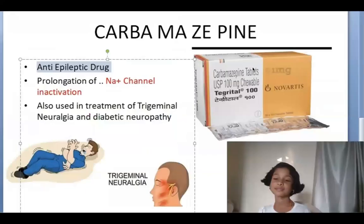Carbamazepine reduces the propagation of abnormal impulses in the brain by blocking sodium channels. Therapy inhibits the generation of repetitive action potentials in the epileptic focus and prevents their spread. Carbamazepine is effective for treatment of partial seizures and secondary generalized tonic-clonic seizures.